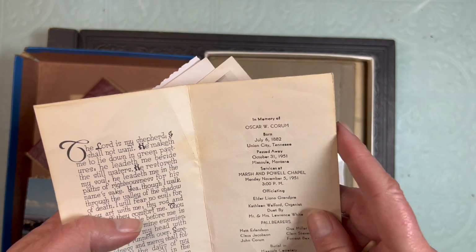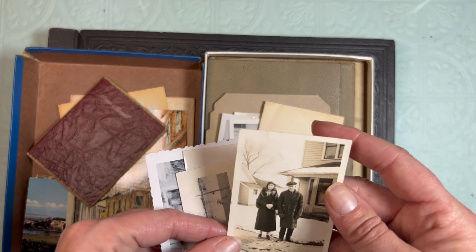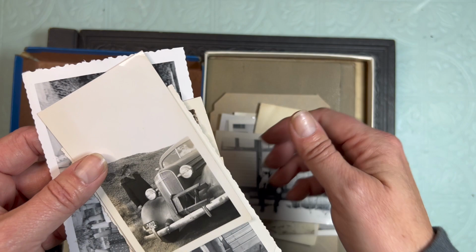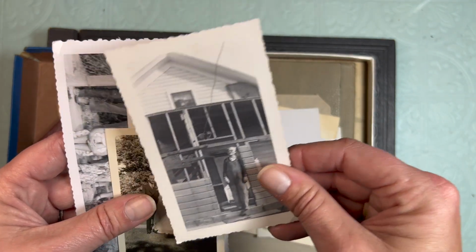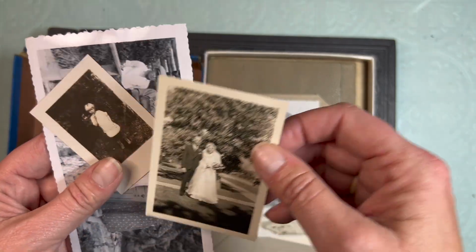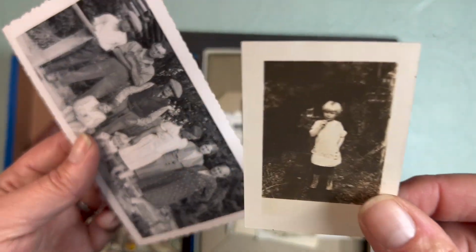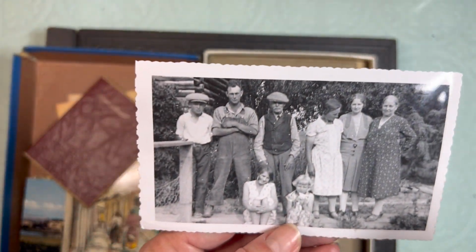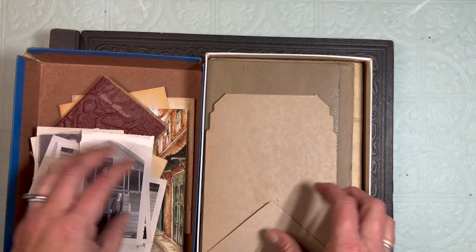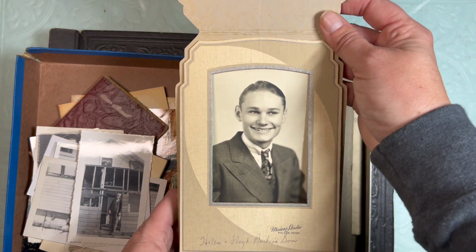In remembrance, somebody's little funeral program. This guy with his puppy. And this one with his kitty. There's another picture of that bride and groom, or the bride with her father. And somebody has a lollipop, and then this one's kind of blurry. And we have a cabinet card. Oh, he's a dapper guy.